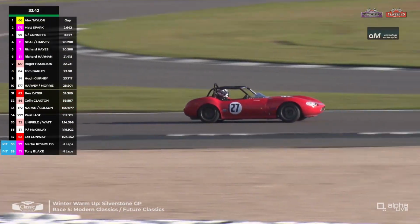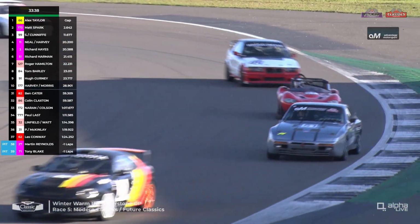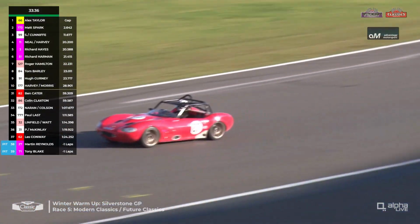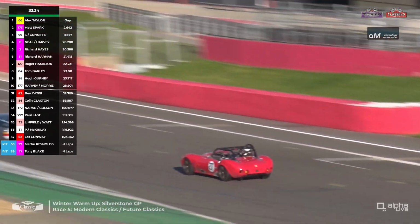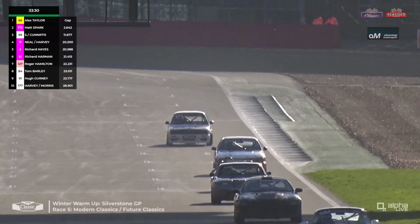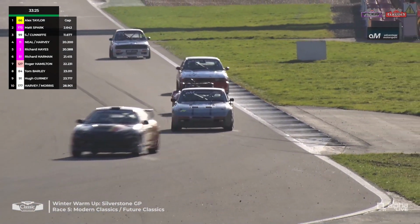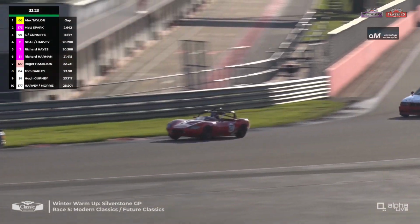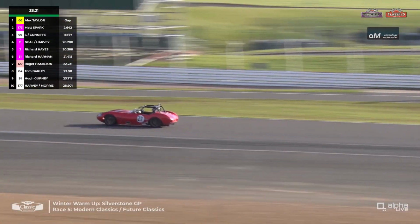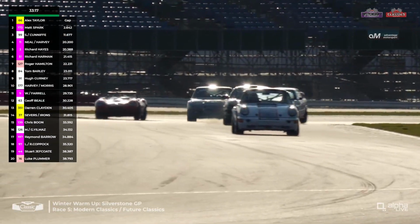as they turn their way back into the left flick of Vale, back in towards Club Corner. But none of them on this occasion, as of yet, making any moves. So they'll sit there patiently for a little while. But as we said, they want to try and make up as many positions as they possibly can in these early stages, as Roger Hamilton now takes his way down in that Ginetta in towards the right-hander of Abbey Corner. And as he does that, we can tell you that Alex Taylor is still your race leader. The gap last time through 2.6 seconds.